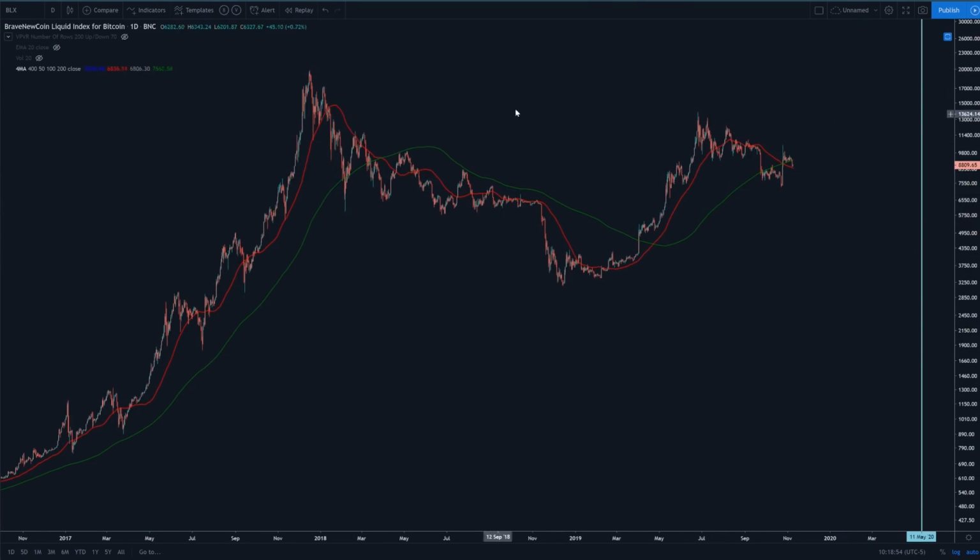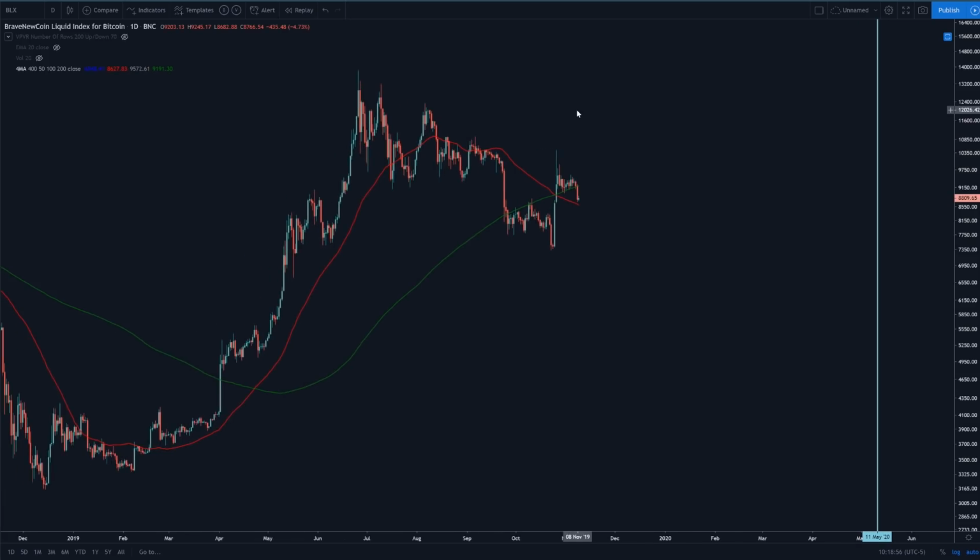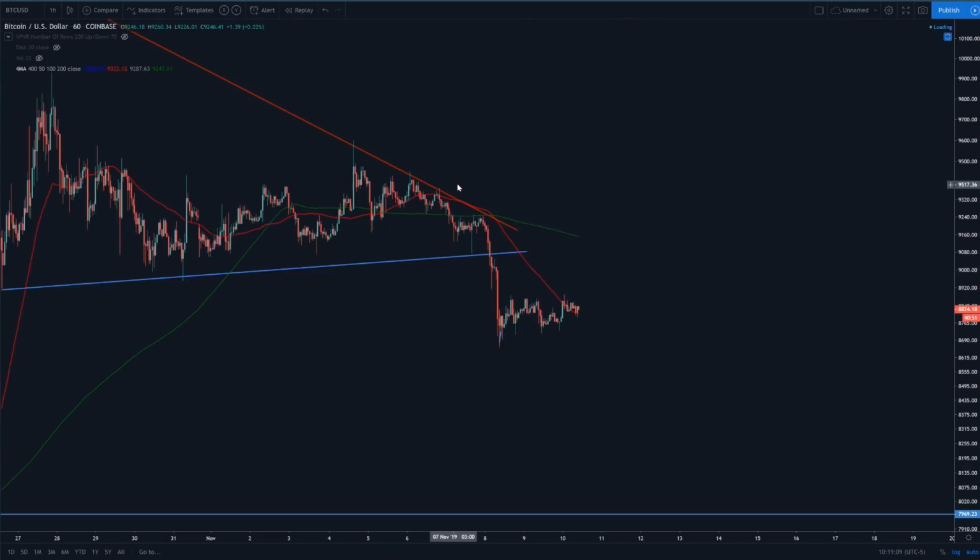So ask yourself really if you think Bitcoin is bearish. Ask yourself really if you think Bitcoin's not going to $20,000. Do you really believe that Bitcoin is not bullish in the long term? You guys know I'm not a perma bull. I'm calling for maybe some kind of pullback here over the next couple of days down to $8,000. I'm not perma bullish, guys.